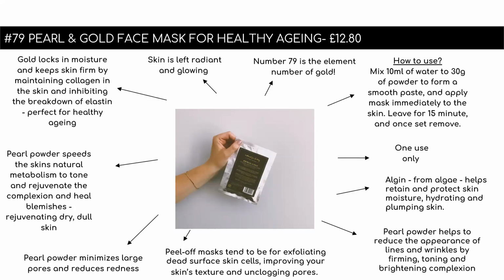Your pearl powder also helps to speed up the skin's metabolism. It's rejuvenating, brightening, firming, toning, and then we obviously have our lovely gold in there as well, so it's going to lock in that moisture, help with collagen and elastin production as well. And then we have algae, which is one of our seaweeds, so again that helps with moisture and hydrating. So your skin is really radiant, really glowing, with those minimized pores. It's a really, really lovely mask.